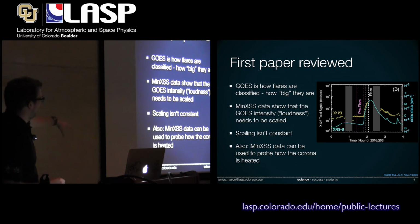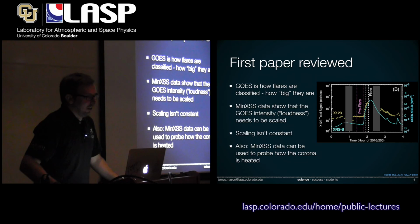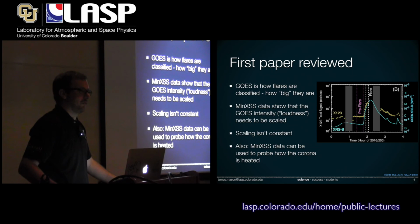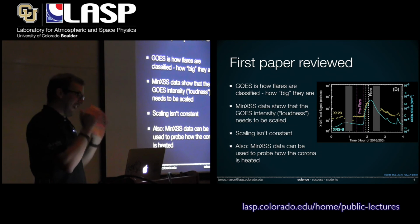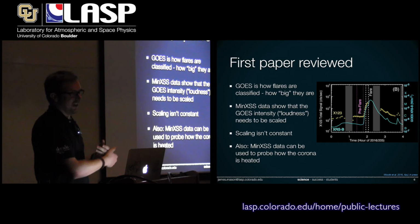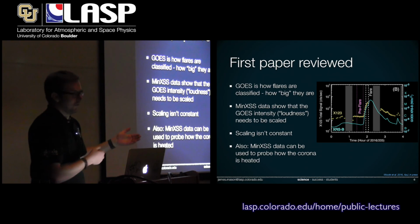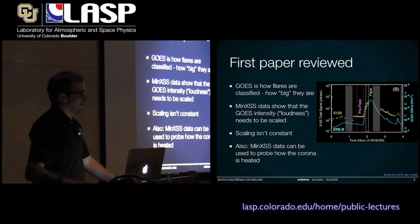And the last bullet here is important, but I didn't do a whole slide on it. It's basically that you can use the MinX data to address one of the biggest problems in solar physics, which is how the corona is heated. It doesn't make any sense, really. We don't know how to explain how the surface of the sun, the photosphere, can be 6,000 Kelvin, and the corona above it can be millions of Kelvin. It seems to violate the laws of thermodynamics.